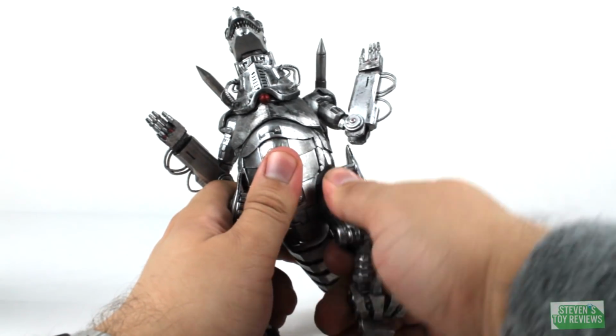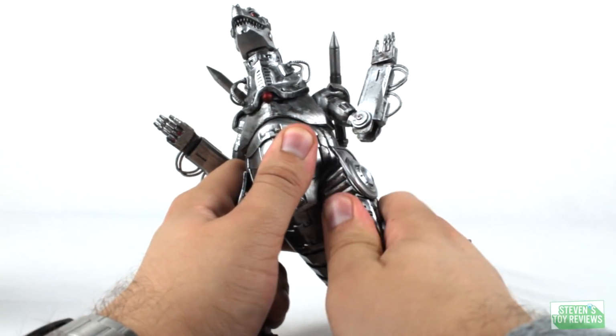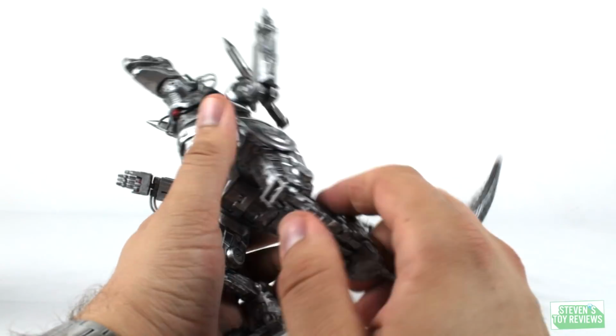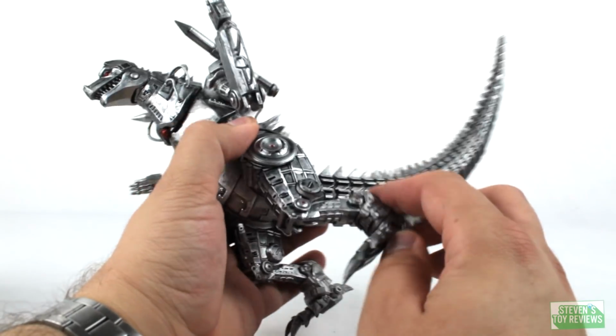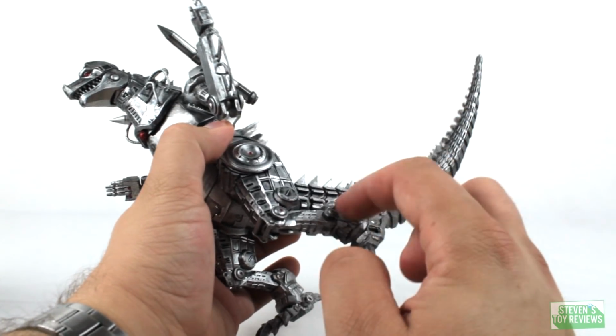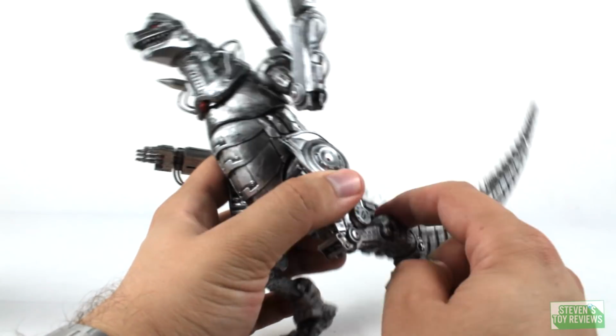So, hips, they are on ball joints. Easy to move. We can actually push them up and drop them down just a little bit. We do have single hinge knees. Okay. And then down here at the shin calf area, we do have another hinge. Pretty cool.